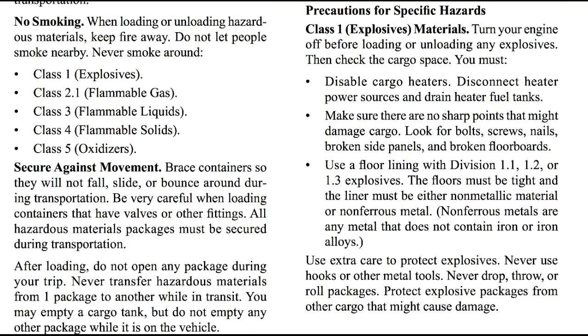No smoking. When loading or unloading hazardous materials, keep away. Do not let people nearby smoke. Never smoke around Class 1 explosives, Class 2.1 flammable gas, Class 3 flammable liquids, Class 4 flammable solids, or Class 5 oxidizers.